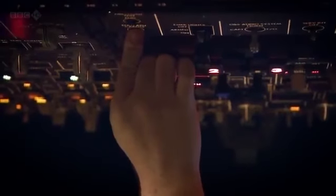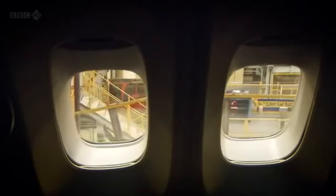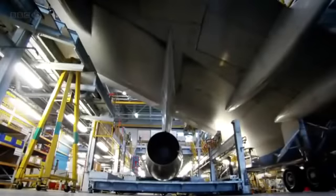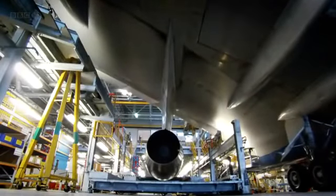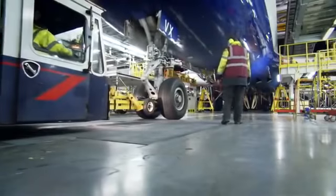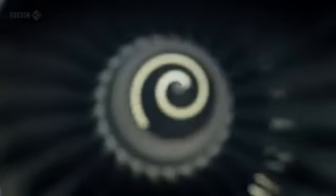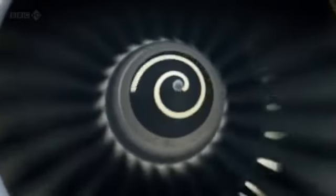One aircraft transformed the world. Request permission to carry out a high-power ground run. With 2 decks, carrying over 500 passengers, and wings the width of a football pitch. It was twice the size of any airliner before. The Boeing 747.